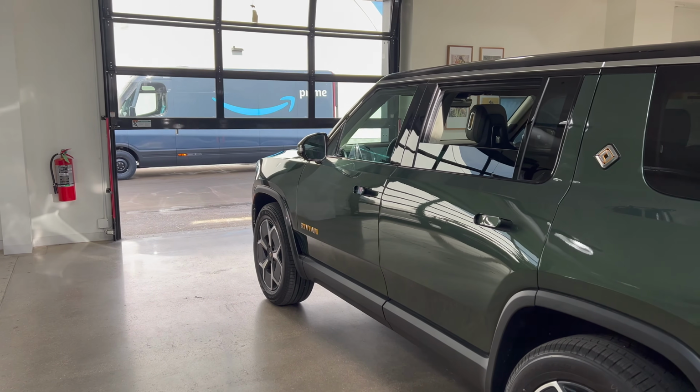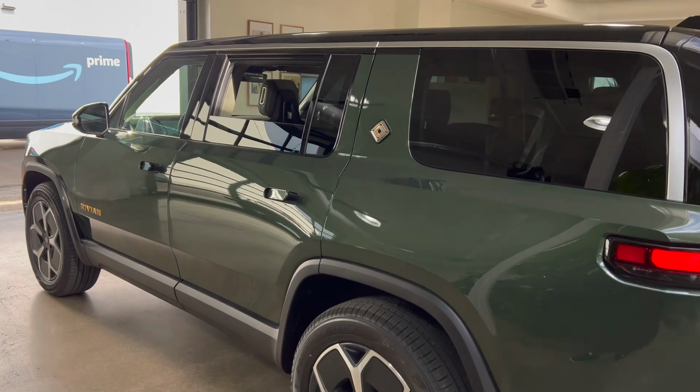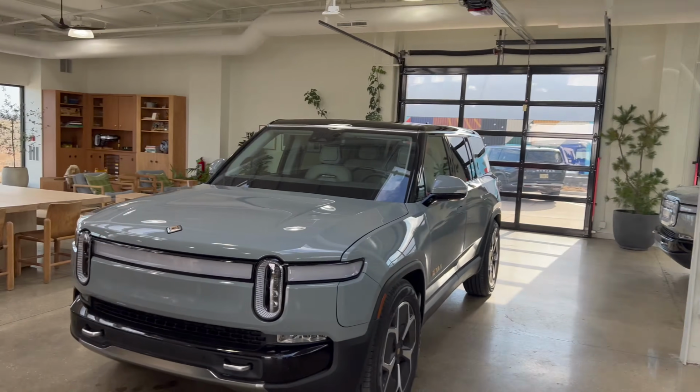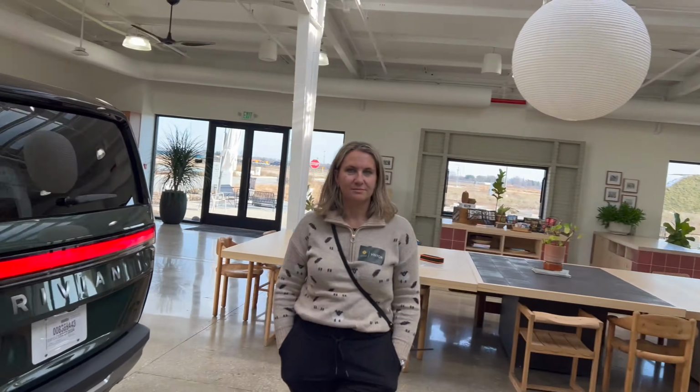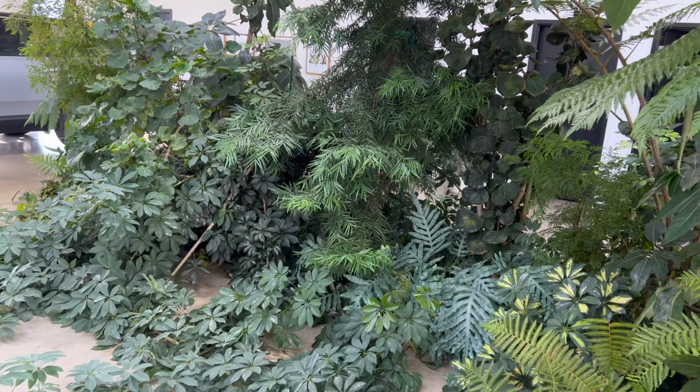All right, here we are. Here's our R1S and getting ready to drive off the lot out of the old Mitsubishi oil changing facility. Oh, we didn't find where the oil change pit is though. Oh, is it? It's probably in here. Oh, yeah. You're a smart cookie.